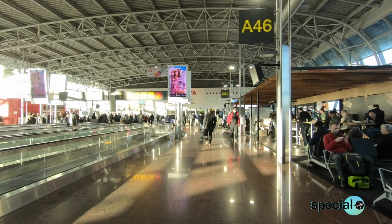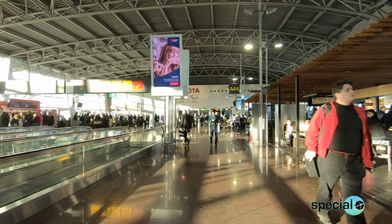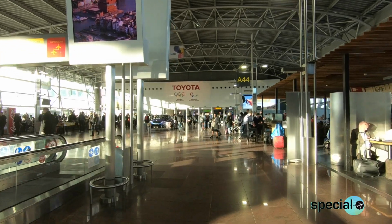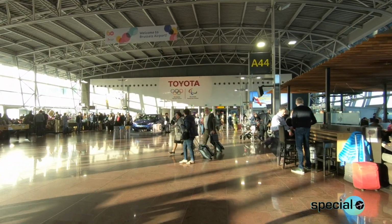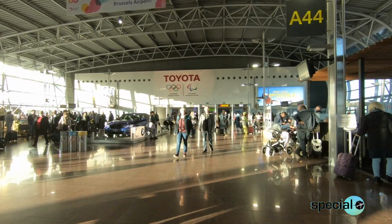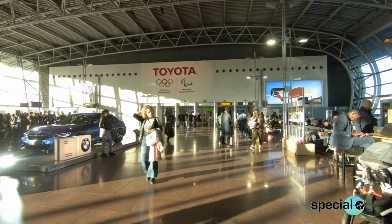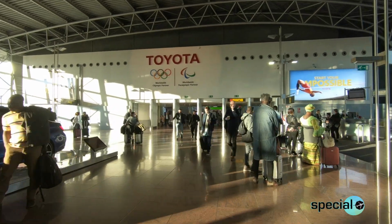We have arrived here in A and we are now heading over to B, which is the non-Schengen part of the airport. And we're doing so because we will today be flying from Brussels to New York JFK on board SN 501 of Brussels Airlines. An Airbus A330-200 will be operating this flight. First, we need to pass through passport control, so let's head over there.